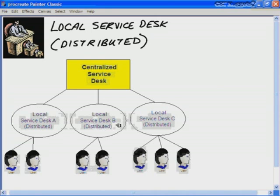In this example here, you can see I've got local service desk A, local service desk B, and local service desk 3. And then, of course, I'm dividing up my users either according to the business unit, geographically, by their role, a wide variety of criteria. Often in this design, the centralized service desk will be the central routing point to the local support or to the local contact points for incident tracking and incident monitoring.